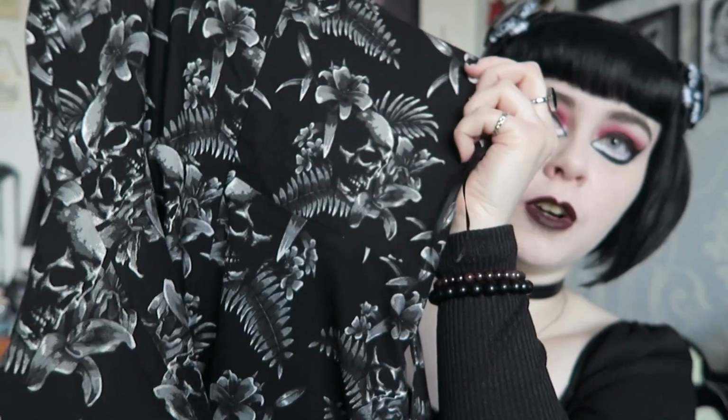And then it does have a zip down the back, so it's really easy to get on and off, and from when I tried it on I don't think the zip was stiff or anything like that. I felt like it was really easy to put on, and it does also come with a spare button. Is that a skull button? Yeah, a skull button in case one comes off the front. So that's the details of this dress. It is mainly the print on this one.